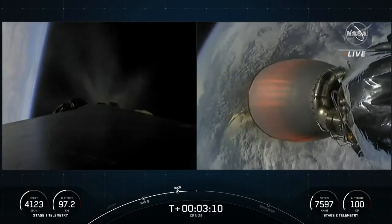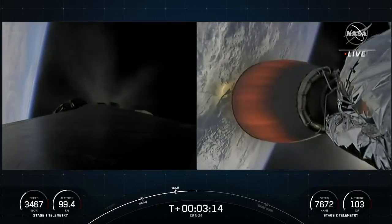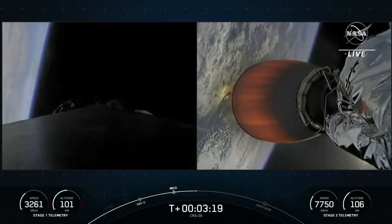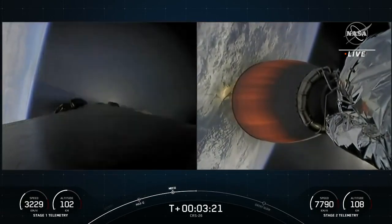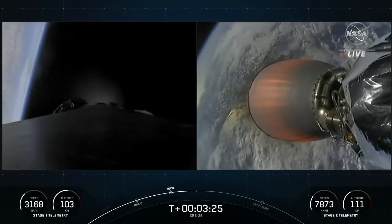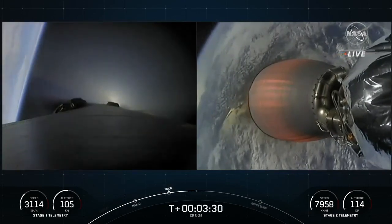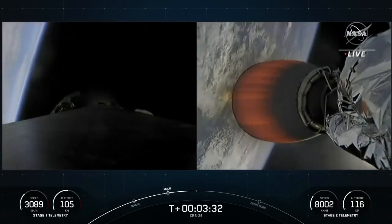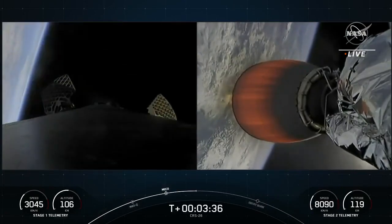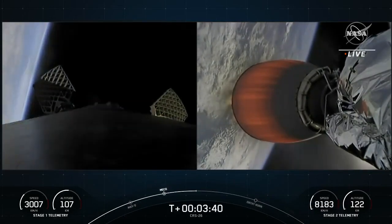That burn lasts about 30 seconds long. Stage 1 boost back shutdown. And there's that call out, and the boost back burn has shut down on the first stage. That is the left-hand screen. That's a view of the first stage there. On your right-hand screen, a view from the second stage looking at our MVAC engine. And you can see on your left-hand screen, the grid fins are deploying on that first stage.